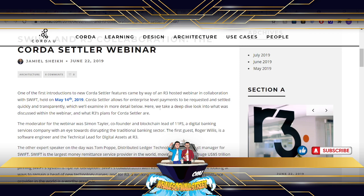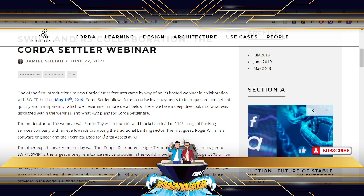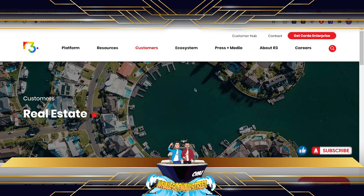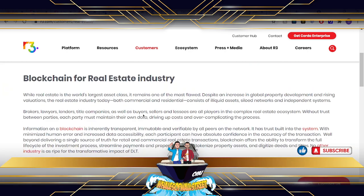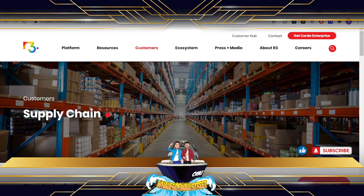It's great to see that they're already involved in very much the high-end banking institutions across the world, including process powers such as Swift. It ticks all those boxes for me, as I've said. But R3 in general, I will do a proper video on them very soon. They're very similar to some videos that I've spoken about recently in regards to real estate platforms and supply chain platforms. So they're covering a massive spectrum.